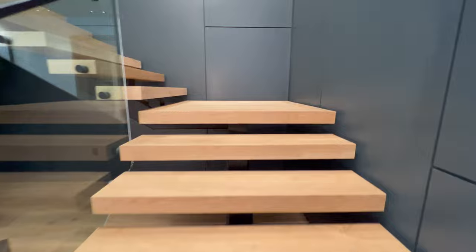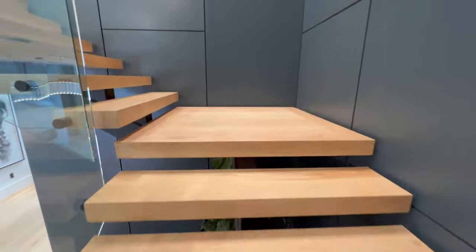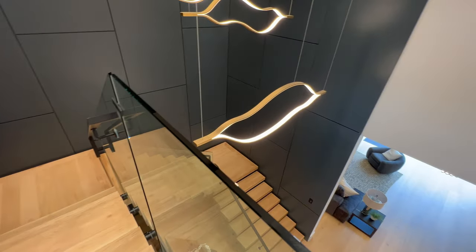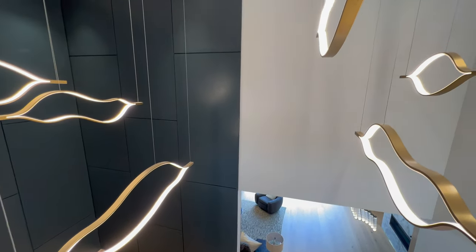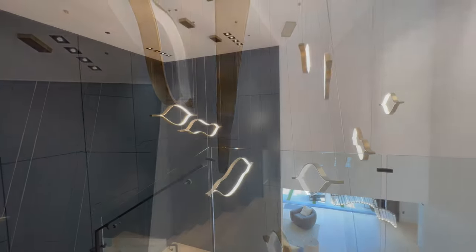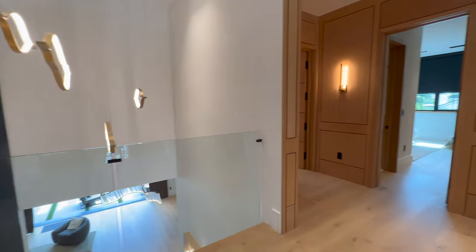Alright, now let's take the stairs and go upstairs and check out the rest of the bedrooms, including the master bedroom and master bathroom, which is very pretty, and I'm sure you're gonna love it. We have dark walls on the stairway and this beautiful chandelier light fixture here as well. They kind of look like a fish to me, I don't know, or an eye. They're pretty though, they're very pretty.